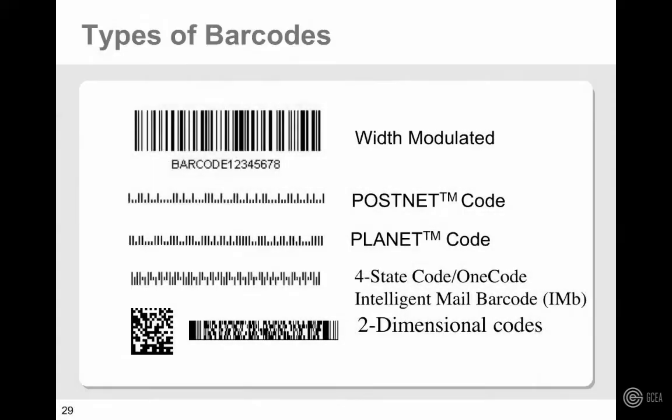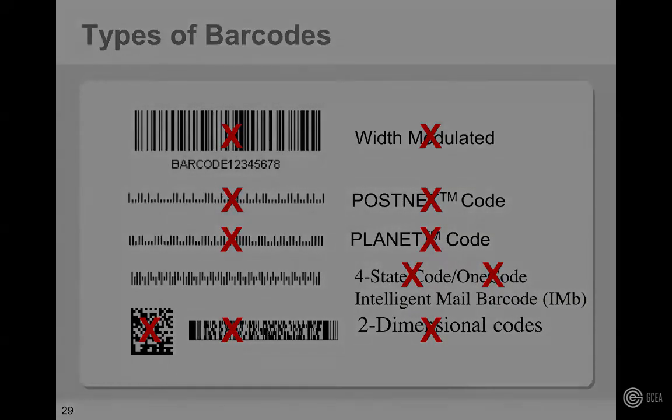So anyhow, these are all the barcodes the post office has been using up until this year, when it became mandatory that they went to the intelligent barcode. So all these other barcodes are gone. They don't exist anymore. Everything that was encoded in those is all included in the intelligent mail barcode. When they first came out with it, they called it a 4-state barcode. Then everybody got confused thinking it had something to do with 4-state sorting. And then they started calling it 1 state or 1 code. And they finally said, okay, we're confusing everybody. And they came up with intelligent mail barcode. It's been like that for about 8 years now.